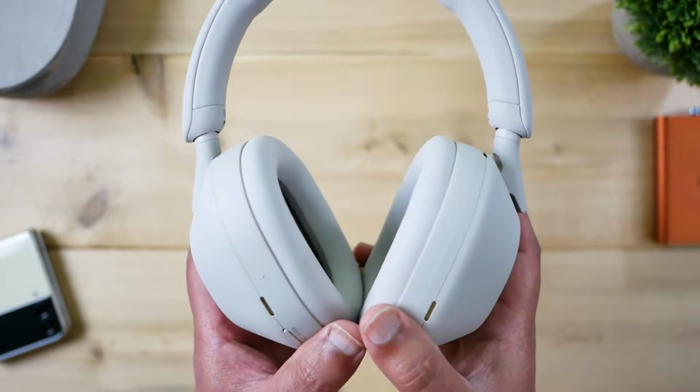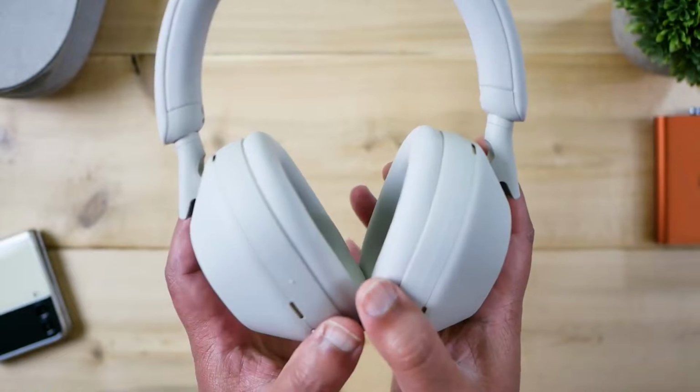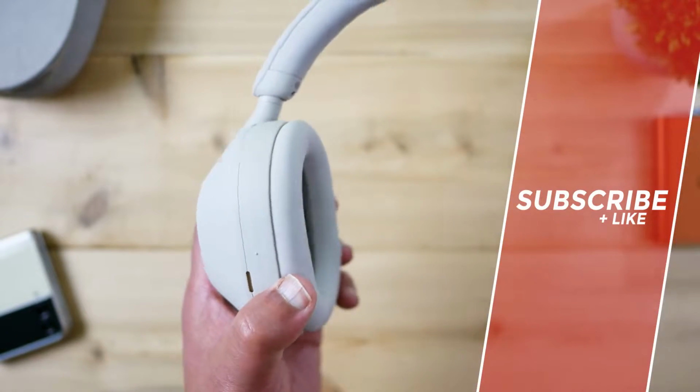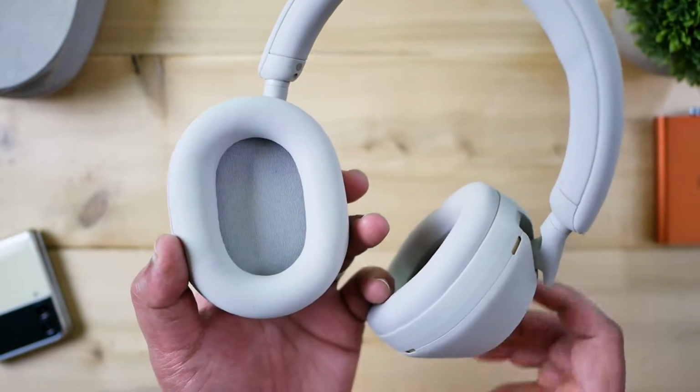And in terms of functionality, here's what I noticed both in the XM4 and the 5, still the same thing. The wear detection works best if you lift up the left ear cup while listening to media, and that way it stops. Because if you do the same and lift the right side only, it usually doesn't work. So it tells me that's a one-sided sensor.